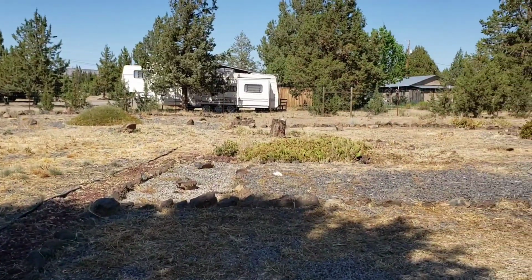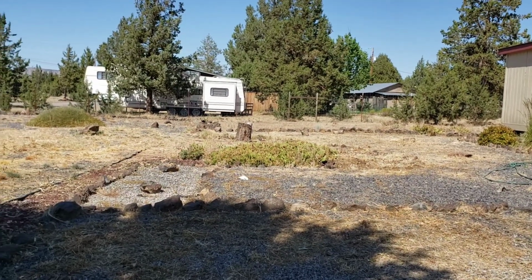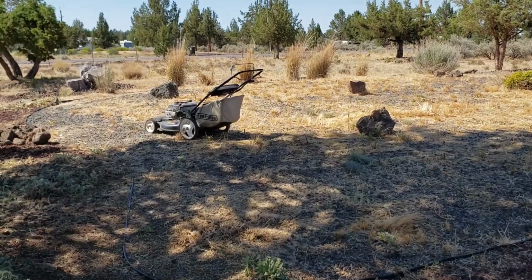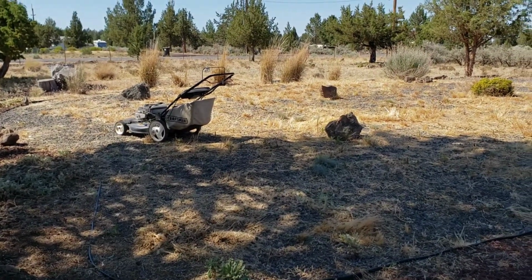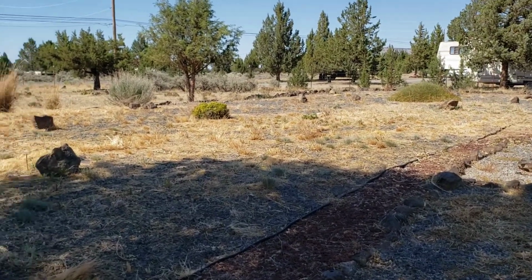So out here is looking really nice. We've got the weeds whacked down. Papa did some weed whacking. I did some mowing over the top of the really big ones with my mower. Since I had a new blade on it, I just raised it all the way up and went to town mowing and bagging weeds, and it actually turned out really nice out here.